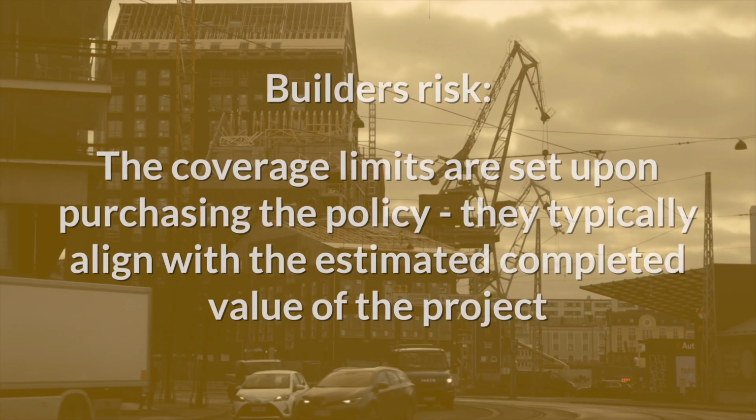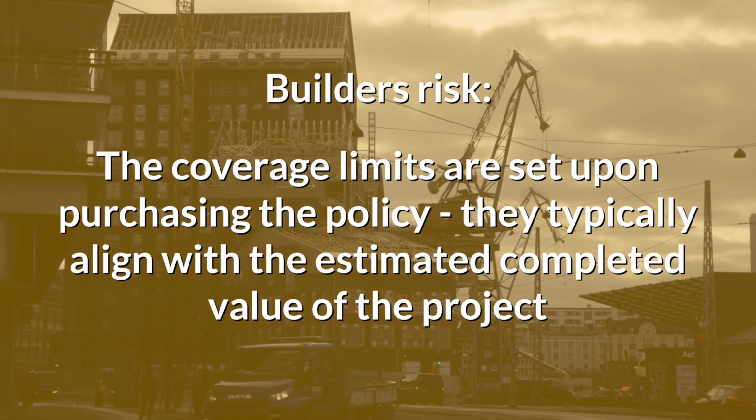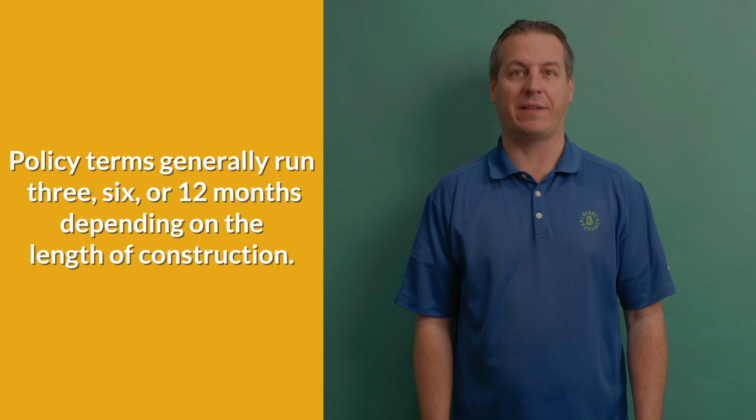How to file a builder's risk claim. After experiencing damage or loss, builder's risk insurance covers up to the coverage limit. The coverage limit is established upon purchasing the policy and typically aligns with the estimated completed value of the project. Policy terms generally run 3, 6, or 12 months, depending on the length of construction. If construction exceeds the policy term, extensions are available.